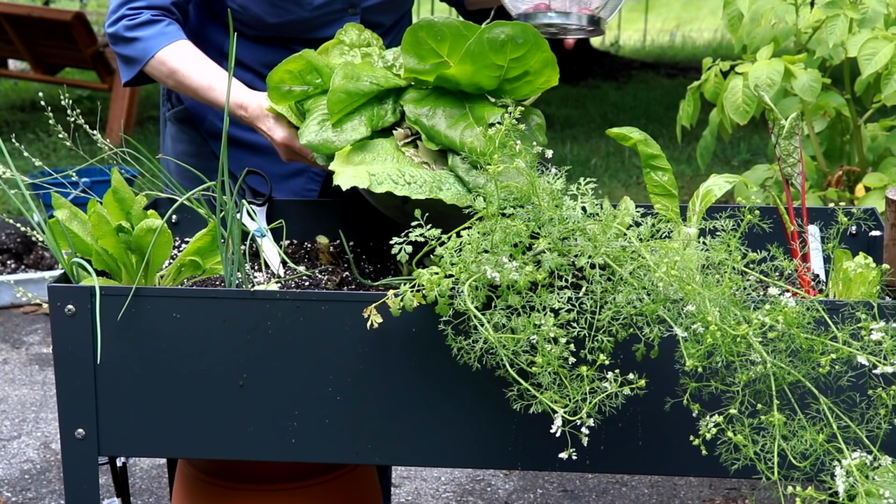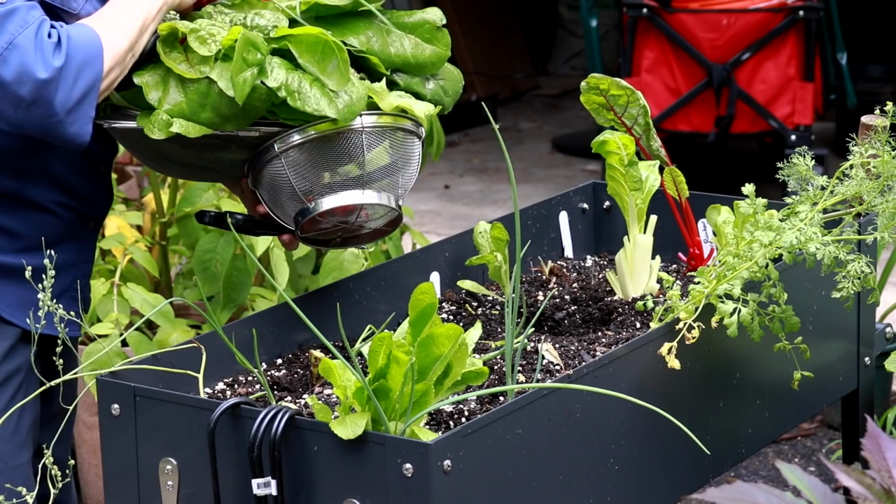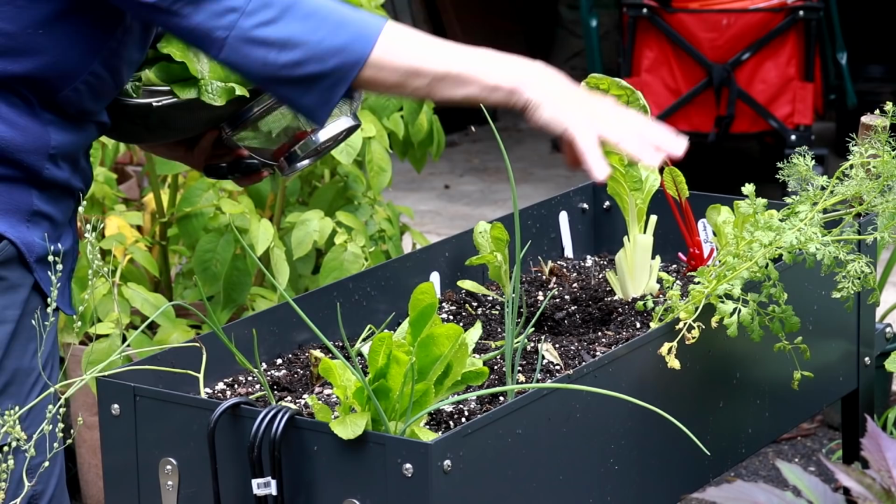I'm gonna pull one of these onions. And I'm gonna leave just a few things like this one peppercress. I'm gonna save the seeds from this. It's not in the way, it's draping over the side, and I'm gonna add some more plants in here.